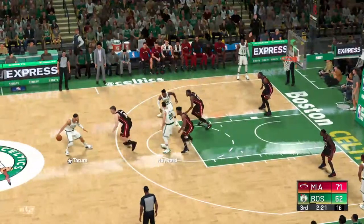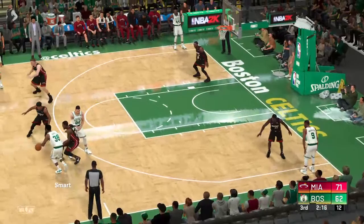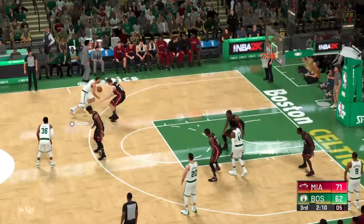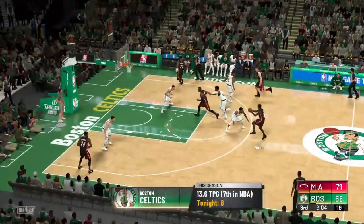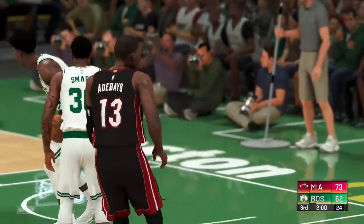Hayward dishes to Tatum. Outside, Smart. Back to Tatum. Just 4 to shoot. Here's Nunn. 12 points for him. And Adebayo throws it down.